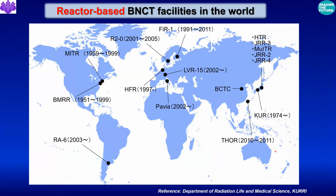I show a map of reactor-based BNCT facilities in the world. Professor Sakurai Sensei may also have shown a similar map. You can see many reactors that have been applied to BNCT research. In Japan in particular, clinical trials have been conducted using many research reactors. However, at present, most reactors have been shut down or are no longer used for BNCT due to aging and strict regulations. As far as I know, the only reactor currently conducting BNCT is THOR in Taiwan. I heard that they had planned to register the reactor as a medical device. It's a very challenging and interesting endeavor.